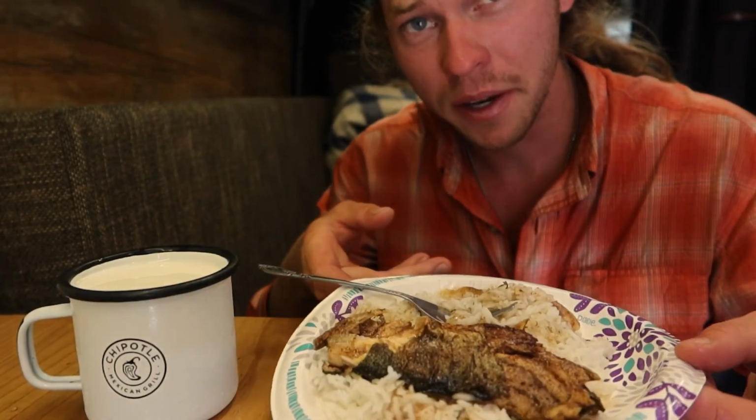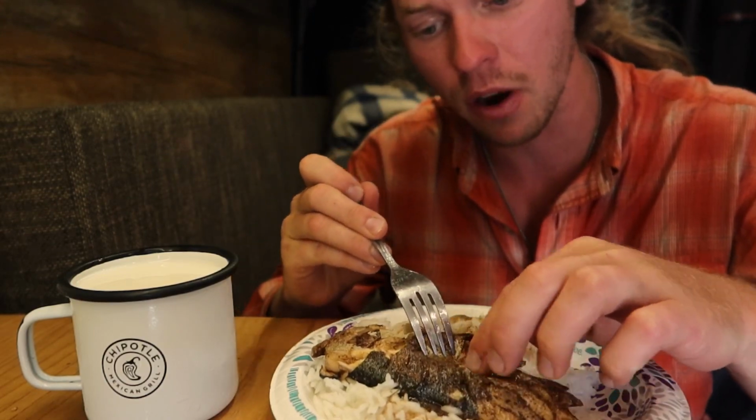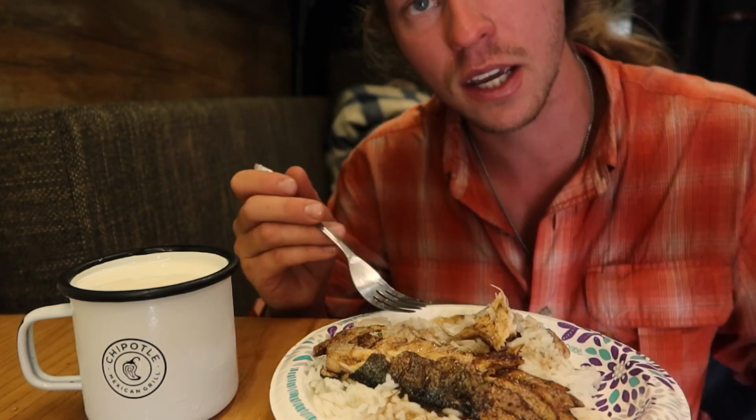Served on a paper plate because I don't feel like doing dishes. Good way to know if it's done for sure is if the meat and the skin just peel right away from the bones, and still watch out for bones because they sneak in there very easily.